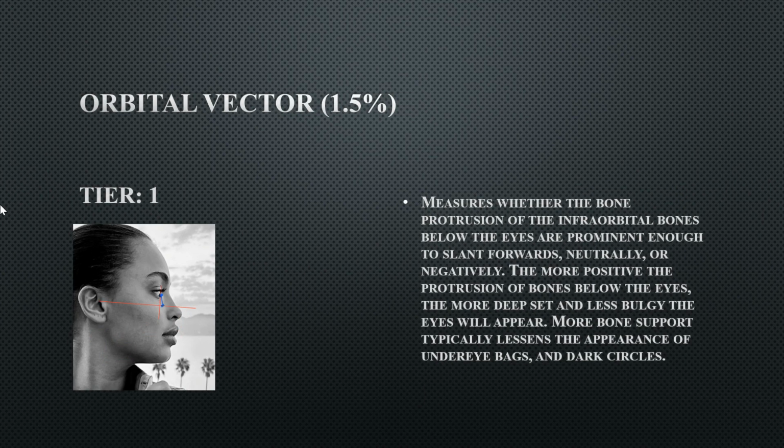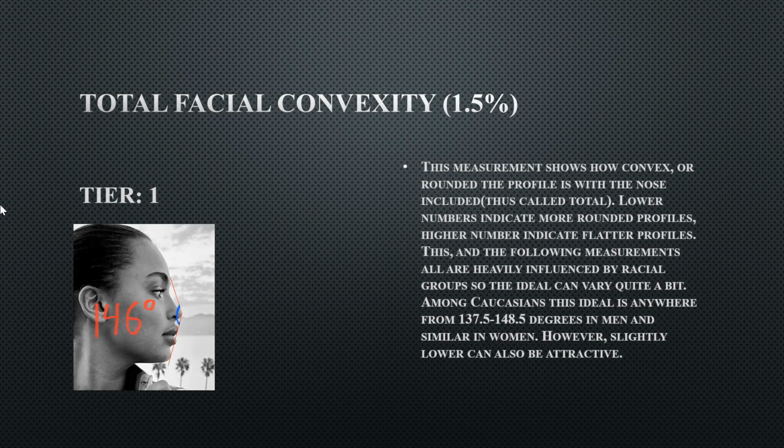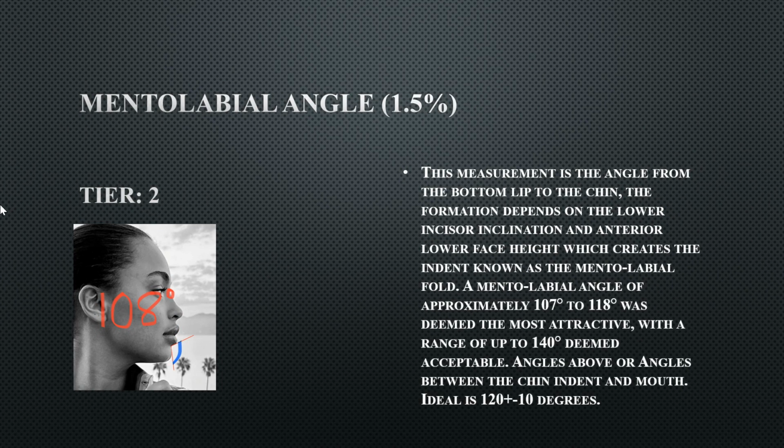Her orbital vector, so she does have deep set eyes. Her orbital rims go past the actual eye itself. It might not seem like that in this picture, but trust me, it is. Her total facial convexity is a tier 1 at 146 degrees. 146 degrees means that she does have a good facial convexity, and it also takes into account her nasal protrusion as well. Her mentolabial angle is a tier 2 at 108 degrees.